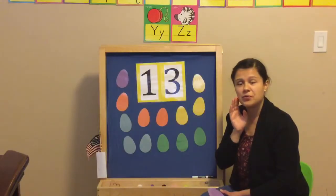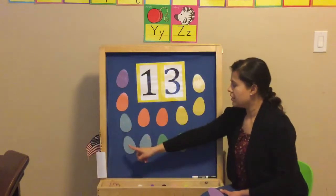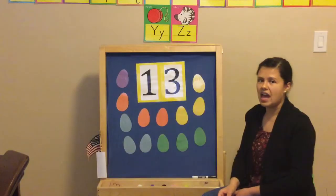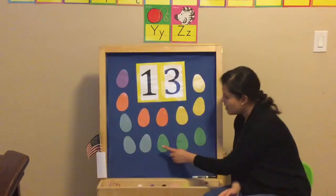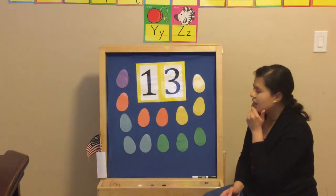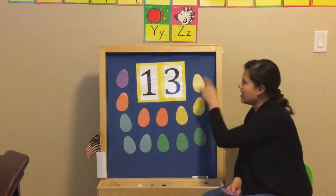Can you count the blue ones for me? Yes, we also have 1, 2, and 3. Three blue Easter eggs. How about the green? How many greens do we have? Yes, we also have three. One, two, three. Three green Easter eggs. Now, how about yellow? How many yellow do we have, boys and girls? We also have three. One, two, and three.